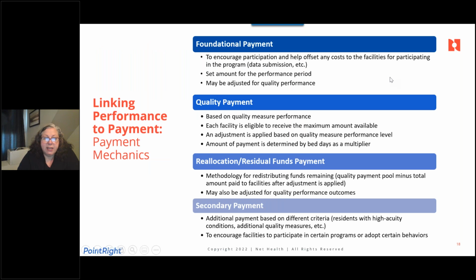And in terms of linking performance to payment, we talk about the mechanics of payment. Here's again just an example. There are many, many ways to do this. In a program that we're involved with, there is a foundational payment. So this is to encourage facilities to participate in the program and to offset any costs, such as for data submission. And this could be a set amount or maybe adjusted for quality performance as well.